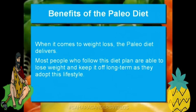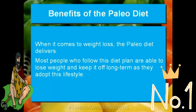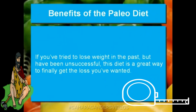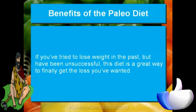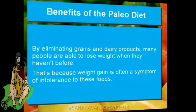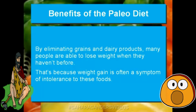When it comes to weight loss, the Paleo Diet delivers. Most people who follow this diet plan are able to lose weight and keep it off long term as they adopt this lifestyle. If you've tried to lose weight in the past but have been unsuccessful, this diet is a great way to finally get the loss you've wanted. By eliminating grains and dairy products, many people are able to lose weight when they haven't before. That's because weight gain is often a symptom of intolerance to these foods.